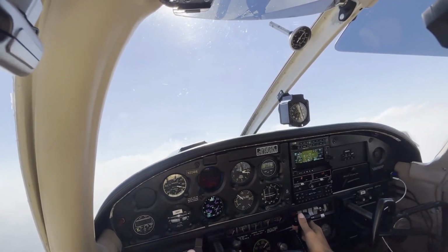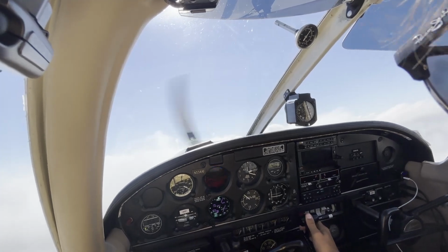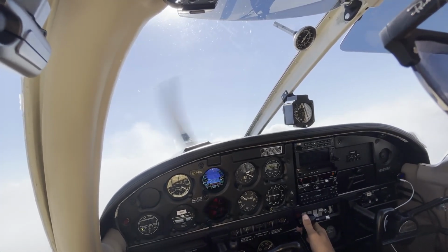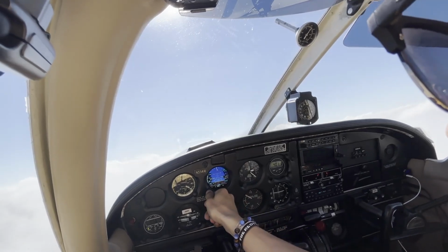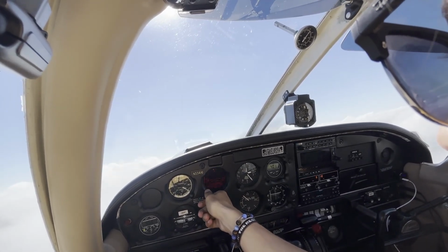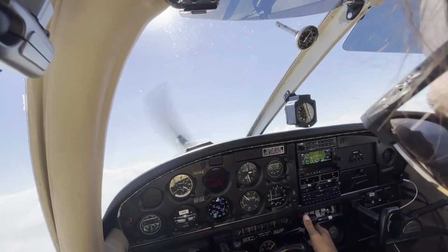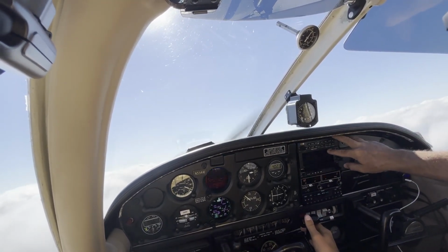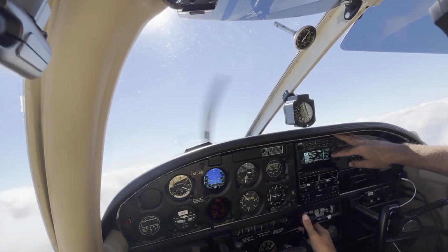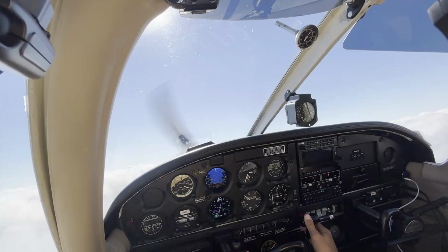Cherokee 416, contact 2 miles east of the Elizabethtown Airport, climb maintain 6,000. Climb maintain 6,000, 416. Cherokee 416, turn left, direct Evansville. Left direct Evansville, 416.